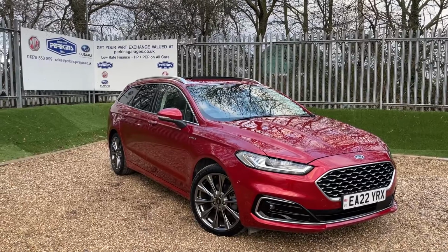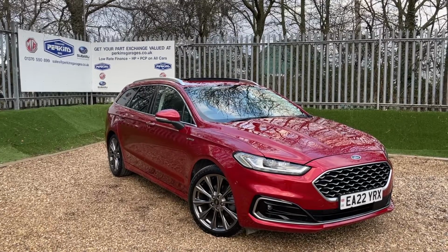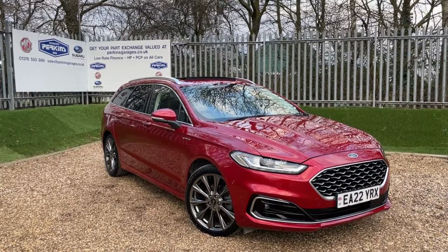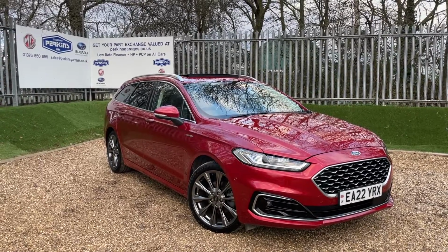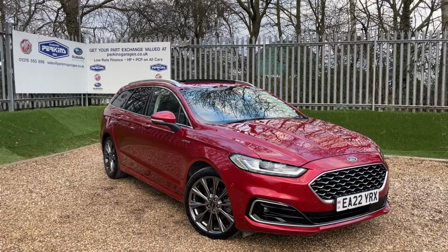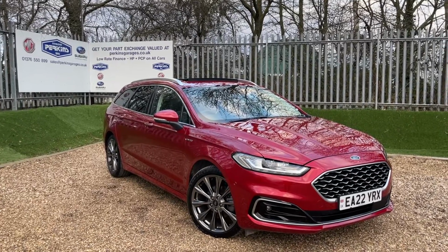So this here is a Lucid Red Ford Mondeo estate Vignale HEV. HEV is a self-charging hybrid, so for you that means you haven't got to charge it because it charges itself. So you simply get in it, drive it like any other vehicle and get some very competitive MPG out the back of it, and that is partly thanks to the wonderful 2-litre TiVCT engine that produces 187 PS of power. That 187 PS of power is then transmitted through a CVT automatic gearbox.